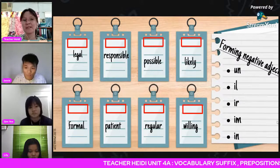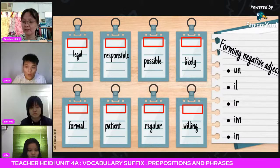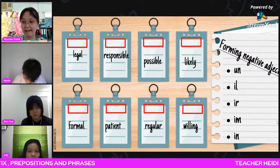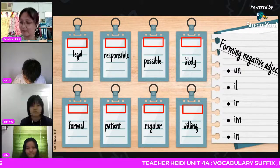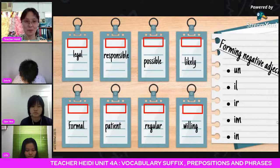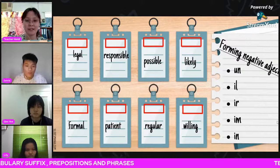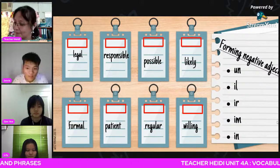Okay, so Lily, legal. Which one is used to form the negative adjective? IL. Yes, il, illegal. All right. Let Rosmadiana type. Bevis, if you see it in your chat box, let me know, okay? Because I think the teacher's line here has too many things, it is not moving. Let's have responsible for Rosmadiana to type.